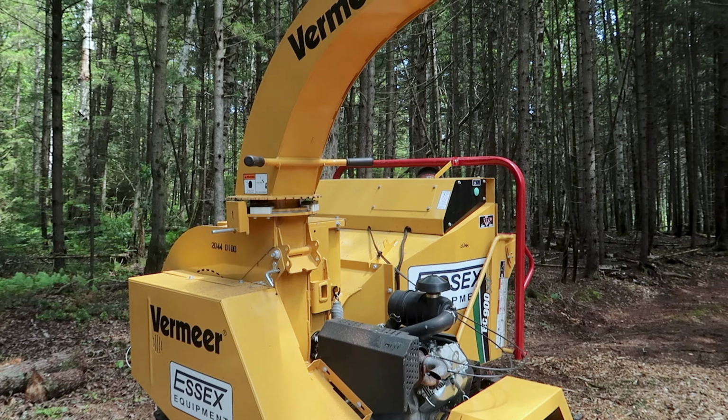And again, the reason we were chipping all of this is because this was all dead and rotten wood, so it wouldn't be usable in any other way. Yep. So this isn't really a review of the chipper. This was the Vermeer BC 900 XL. Like I said, not really a review, but we're certainly very happy with it. Yes. It's done exactly what we wanted to today. I think I'm more impressed than what I thought it would do. Yeah, no, it worked really well.